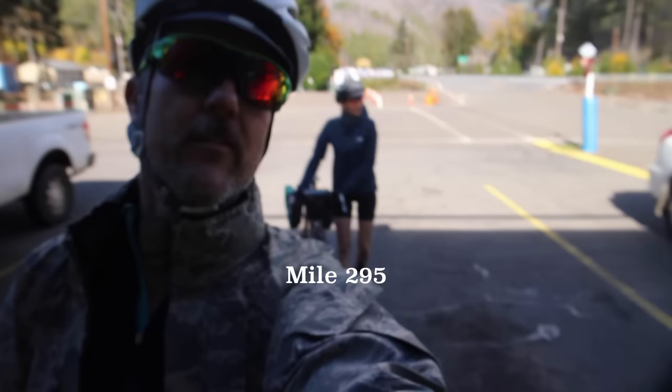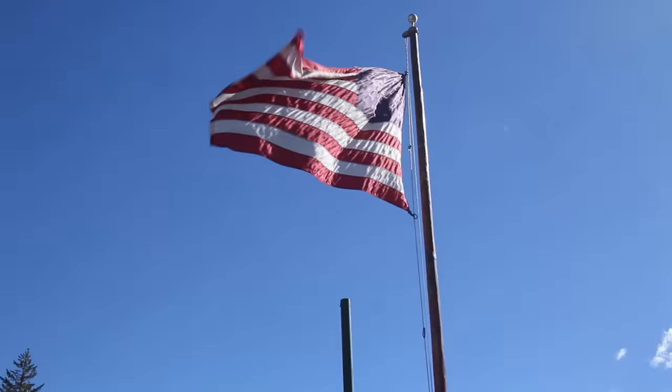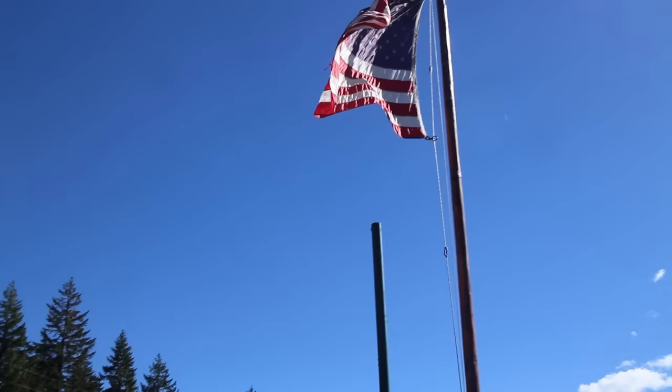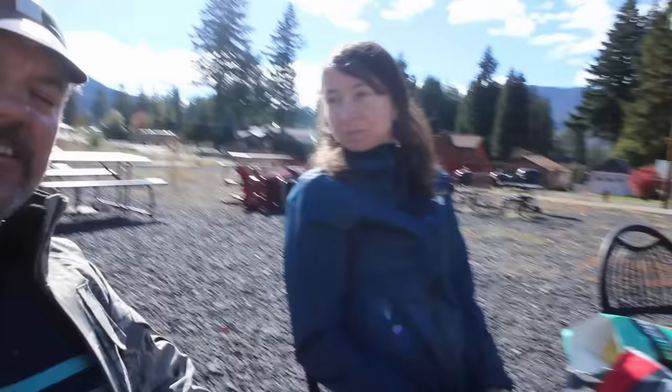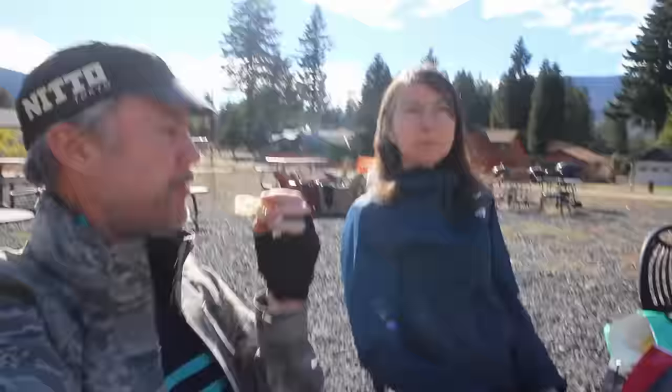Welcome to Detroit, Oregon. Well, at least the flag's blowing in the right direction. Oh yeah, that's good. So apparently this town burned down in 2020, and they're just now getting it rebuilt. So they don't get a lot of tourists in here right now.